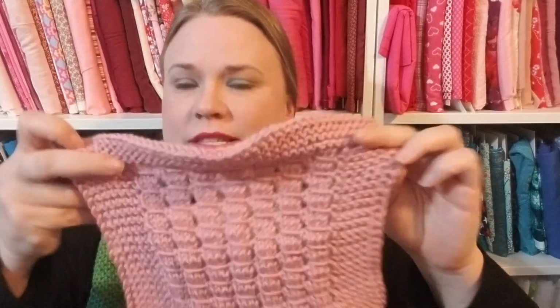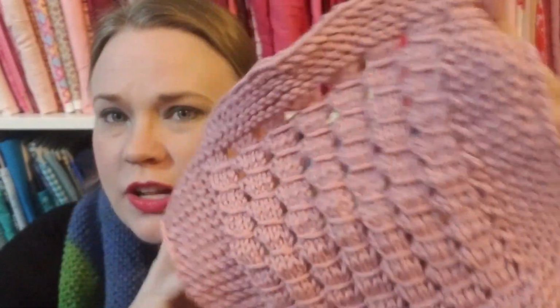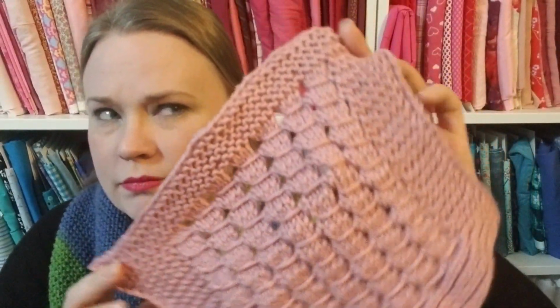Alright, so my 2 dishcloths that I've gotten done so far this week. I mean, it's Tuesday and my last show and tell was like Friday. So this is a lot of finished objects for just a couple of days. This is the Mrs. Hunter's dishcloth from the 52 weeks of dishcloths book. I believe this is free on the Knit Picks website. And then this one is called Phyllis and Marion.